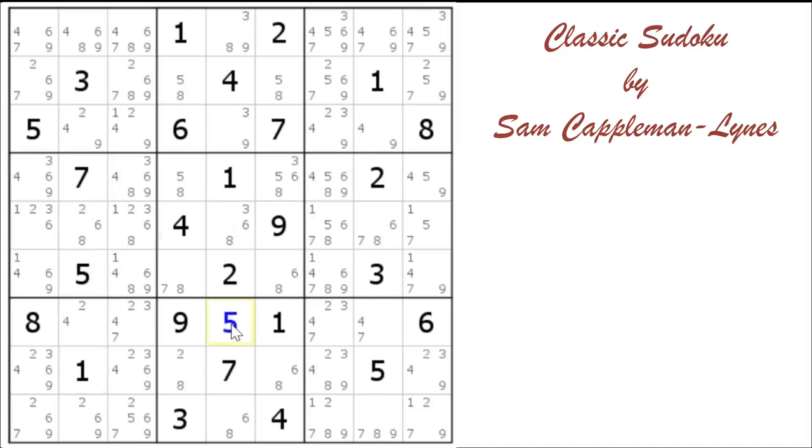Naked single five. We've got a 5-8, 5-8. That's a claiming pair, so we can get rid of that eight. We can get rid of all the fives and eights in row two. We have a 3-9, 3-9. That's also a claiming pair, so we can get rid of the three.